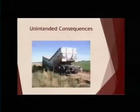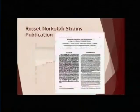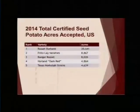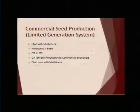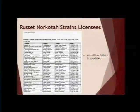There are unintended consequences of these higher yields. We published a little paper on the whole process. And the bottom line is there are about 35 seed growers that have licenses to produce these 4. And we brought in excess of $4 million in royalties from these 4. So our clonal selection program, these growers are all over the U.S. And we've been very successful in the clonal selection program for russet Dakota.